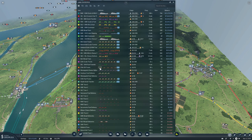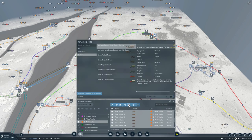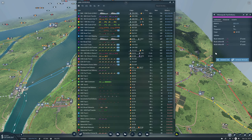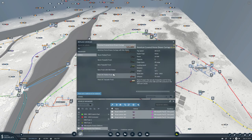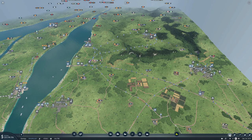And more American horse-drawn carriages. Let's replace you. And this is Steam Tarpaulin. Oh, that's not what I wanted to do. Alright, in that case, just sell those three, and we'll replace these three. Okay.